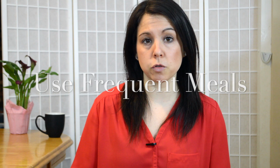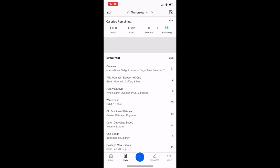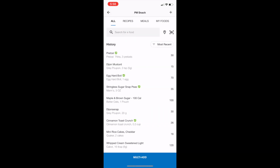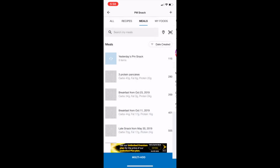The third tip that I have for you is to use the most frequent meals and make sure it's sorted by most frequent foods. This is a lot easier when you're adding breakfast to just either swipe right if you're pulling yesterday's meals, or if you are adding stuff in, you can just use the same exact foods that you had from yesterday or from a prior day that you have often. At your day for the next day, if you go to PM snack, it doesn't show up like that. But if you click add foods and you go to meals, it will show up as yesterday's snack here, and I can add it that way.